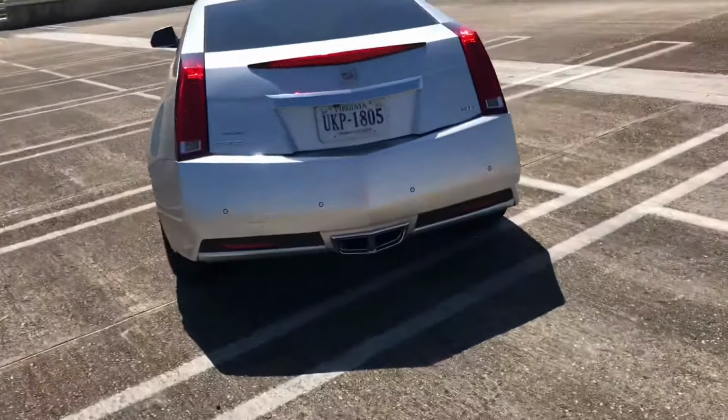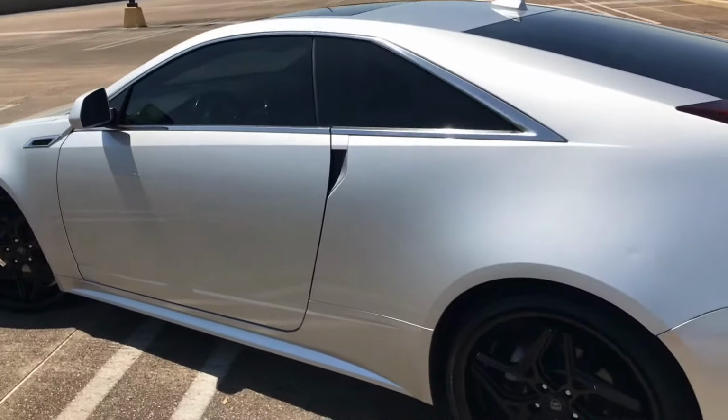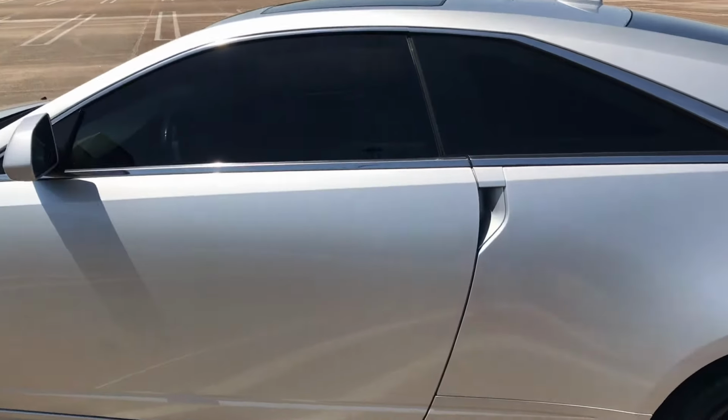But yeah, if you don't look back at it, you ain't got the right car. Just saying.